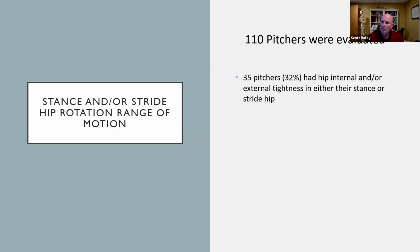So I found that 32%, a third of the pitchers that I evaluated, had hip internal and/or external rotation tightness in either their stance or stride hip. So 32% of you had some type of tightness in your hips, whether that be internal or external rotation. And that's why I gave you corrective exercises for the external rotation tightness. And I think that hip tightness was addressed in the deep squat correctional exercises with the pretzel stretch and some other things that we talked about in that video for the hip rotation stretches.